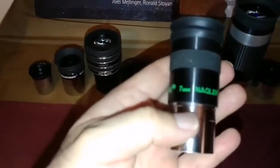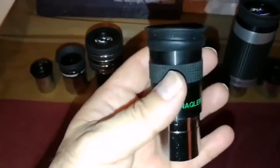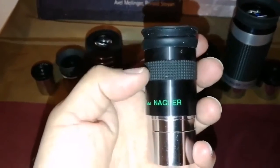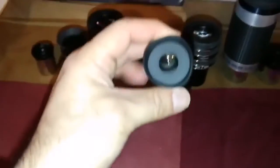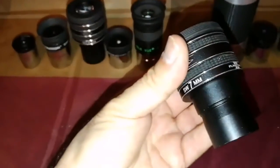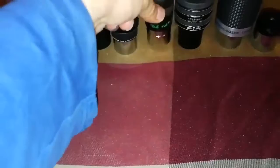The TeleVue Nagler Type 6 7mm is around that price. This one, 120, 130, 150, depending on the greed of the person or how much you need this actually. I must say this has given me the best views of some of the craters on the moon. The craters that were visible with this one were not visible with this one. You could see a hint of it. And with this one, no, you could not see it. So this is a really good eyepiece in that range.